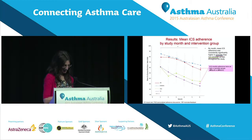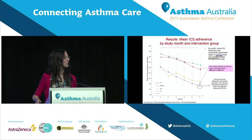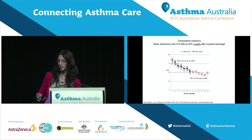So regarding this downward trajectory, I should point this out as well, that figure in the usual care group of 26% is really similar to the one I showed you earlier, of the rate of adherence in a typical population. So basically the usual care group had dropped to that standard adherence in the community.